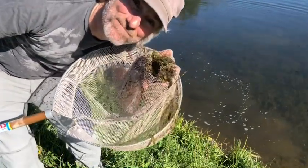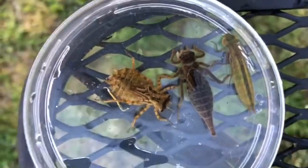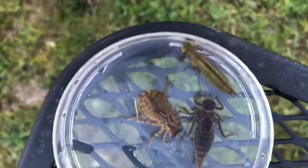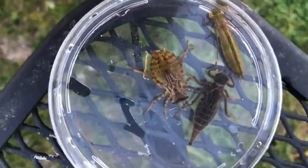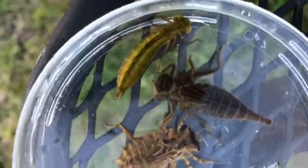Looks good, doesn't it? I was fortunate enough to catch 3 different species of dragonfly nymphs. So just like birds, there are many species of dragonfly. There are over 100 just in Michigan alone. And these are 3 different species, and the nymphs look different too. Look at the body shape. They all have some things in common though.